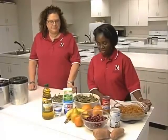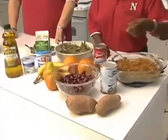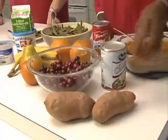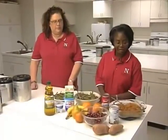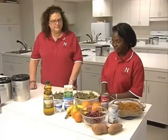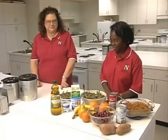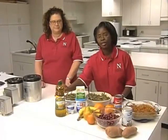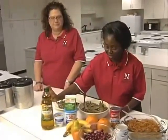Some of the other options you have are sweet potatoes. Sweet potatoes do not have to be made with lots of butter and lots of sugar. Sweet potatoes are a perfectly wonderful food. Simply bake them, add a little bit of sugar and a little bit of brown sugar and a little bit of butter. Not a lot, just a little bit. The other option, if you're trying to cut down on saturated fat, olive oil is a wonderful fat to use to reduce your saturated fat content of your diet.